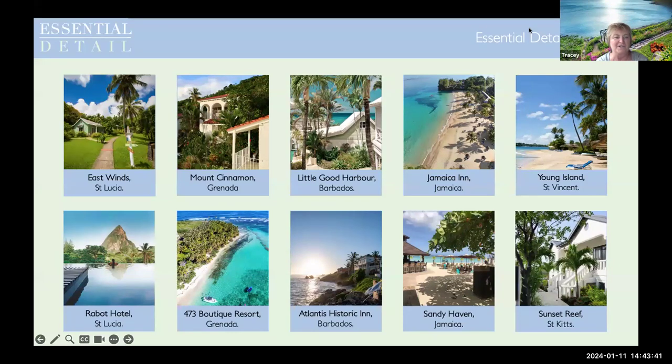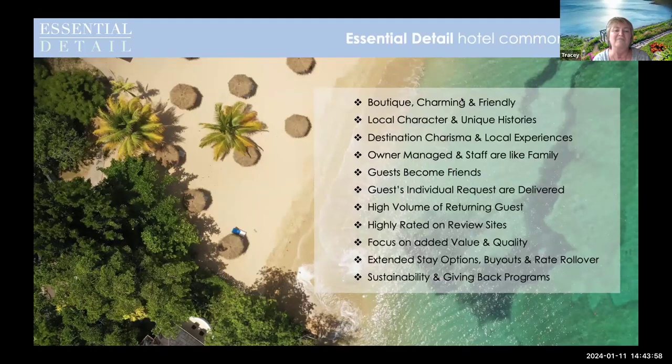Our newest addition, just in case some of you are unaware, is actually Mount Cinnamon in Grenada, which we took on earlier at the end of last year. So all of our properties in the Essential Detail portfolio do have a common ethos, and that ethos runs literally throughout all of these properties.